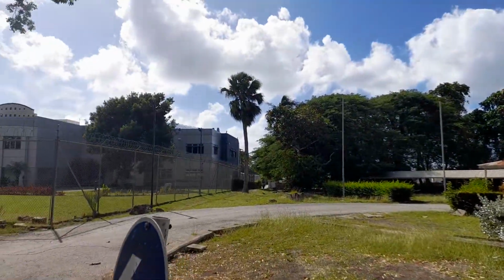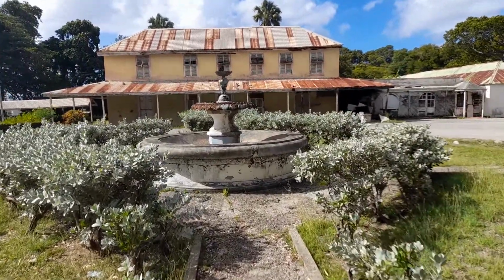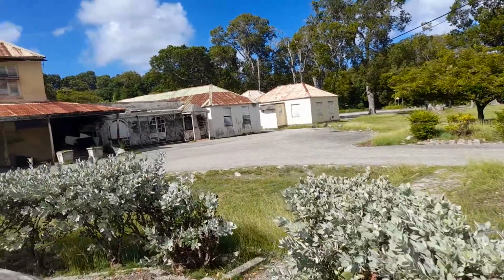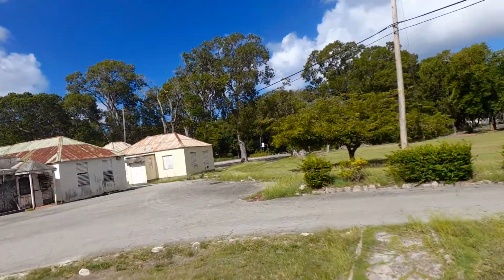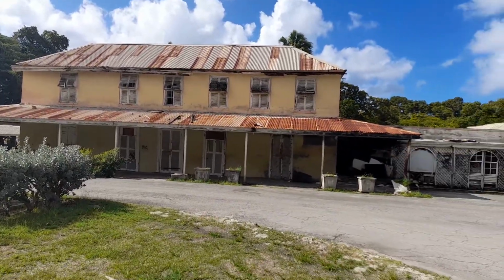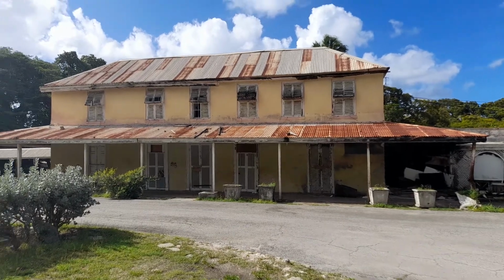This is a track that will take you back to the Bayland, Bayville area and the Bay Primary School. This is Culloden Farm here, where our late Prime Minister and father of independence, Errol Walton Barrow, and also national hero, used to live. He was born in the north of the island in the parish of St. Lucy in a place called Fairfield, but he used to live here. But the place is now dilapidated and derelict.